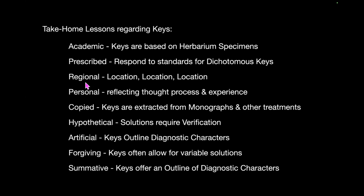They are best when they're regional. The location makes all the difference in the world. If you've got a regional key, then it's going to be a much smaller key and a lot easier to operate. And not only that, they're often able to use clearer characteristics because you're not trying to include all the oddball things.